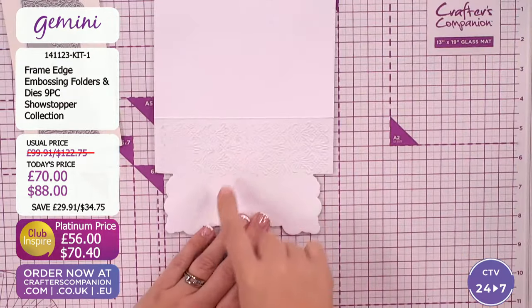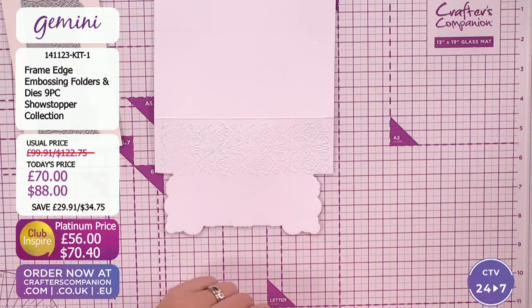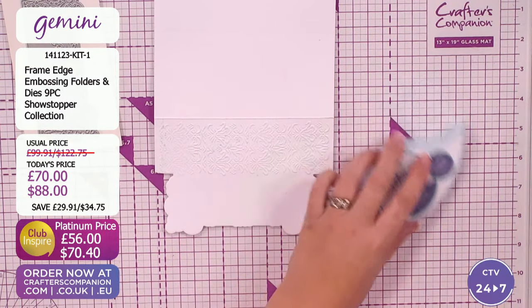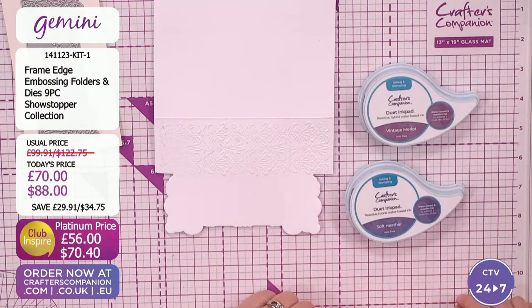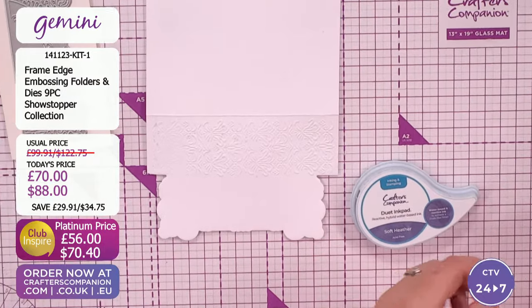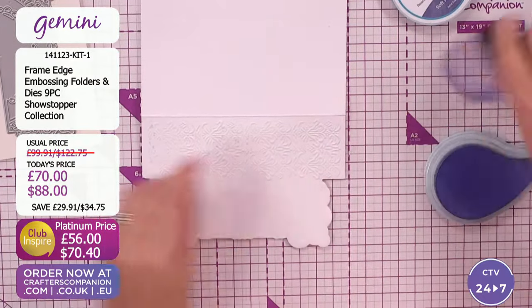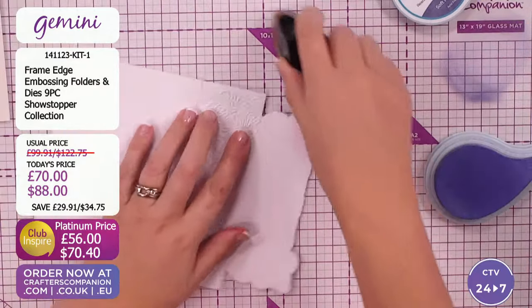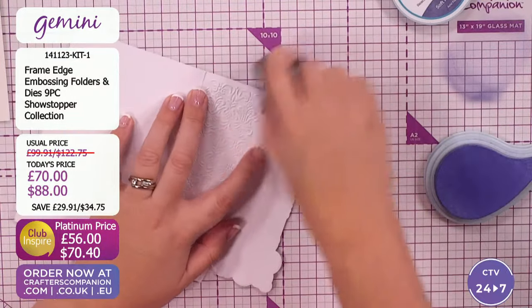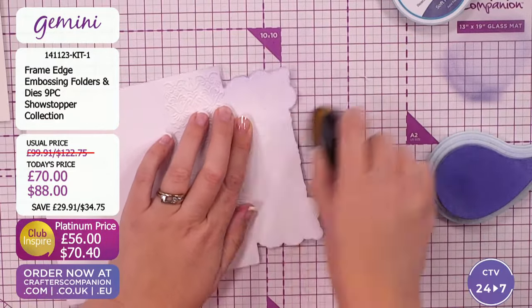Oh, this is the one that I use for the green layer. I hadn't cleaned it that well. Never worry, because let's have a little look. I don't know whether to use the vintage Merlot or the soft heather. I think I'll go a bit of soft heather, right? So, a little bit of soft heather. And watch what I'm going to do. I'm just going to pick up a little bit of that, right? And I'm just going to go round the outside with that nice, subtle finish.